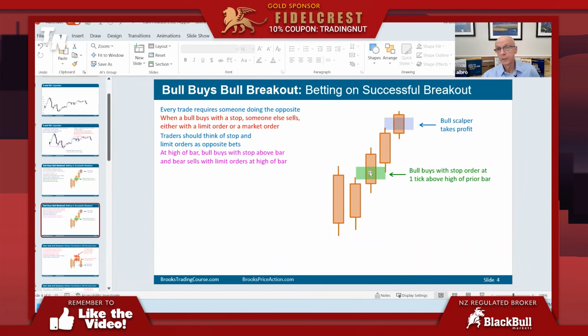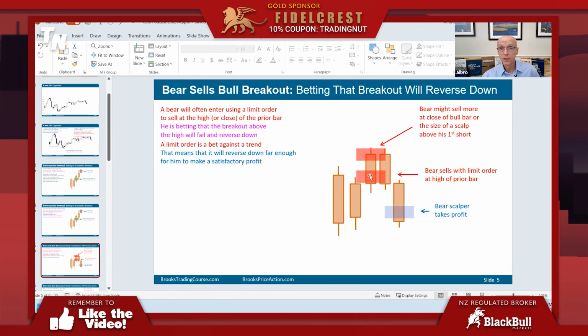The seller is going to be an institution, 95% chance it's an institution, right? And the seller is, if you're buying one tick above that, the seller is selling to you one tick above that. And the seller is hoping that it does not go up very far, and it'll go down far enough for them to make whatever they consider a reasonable profit. And a skilled limit order trader, if he thinks the context is good and that it will not go up very far, he'll sell more the size of a scalp above his first trade. And then it comes down here. He could get out break even on his first entry and with a scalper's profit on his second entry, or he could hold and get out down here with a scalp profit on this and a bigger profit on that.